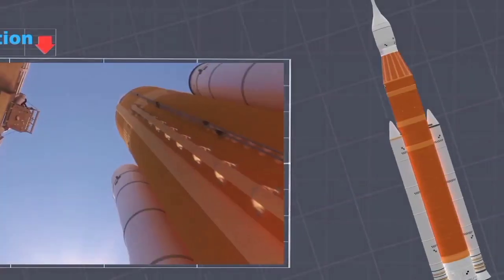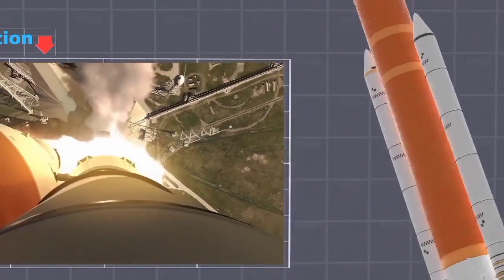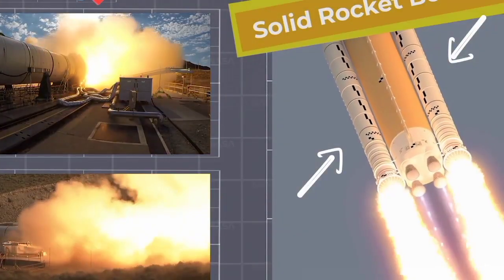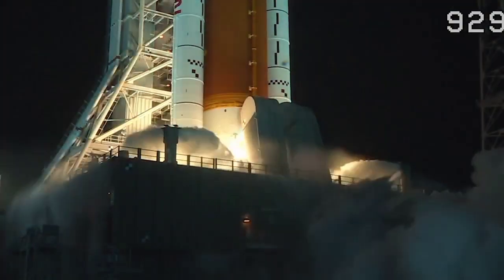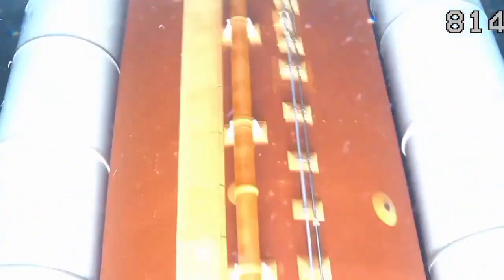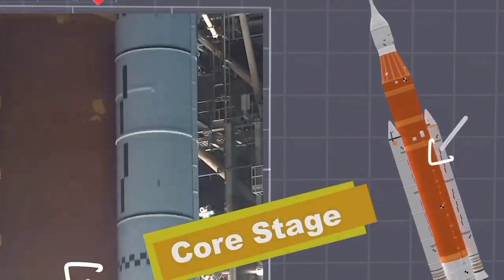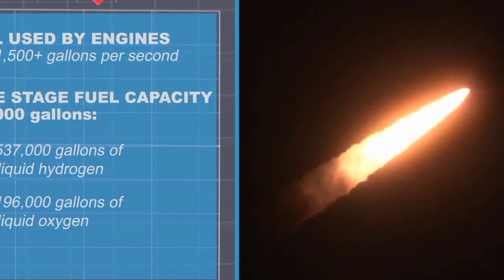It takes a powerful system of engines and boosters to get this massive rocket into the air and to propel the Orion capsule all the way to the moon. 2 solid rocket boosters burn about 6 tons of solid propellant each second to help lift the rocket off the launch pad. Assisting the boosters are 4 engines at the base of the core stage, which burn up more than 1,500 gallons of liquid propellant each second.